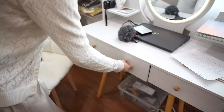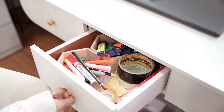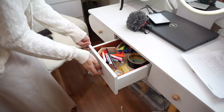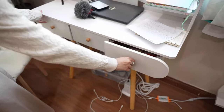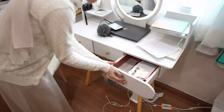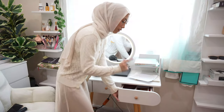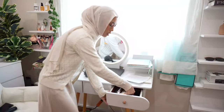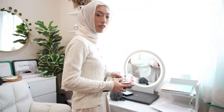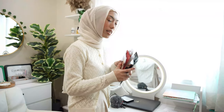And then right here in the middle part, I just have all my stationery. Just have my tape. You know, I use this almost every day. And then I just have my mask. Probably gonna buy a mini fridge for my room to put my masks. Literally, I just have a huge collection. I love collecting face masks. Whenever I go to the drugstore, this is a must to get.